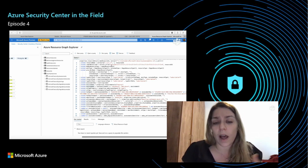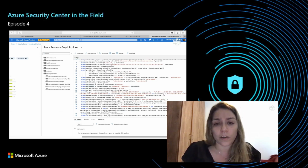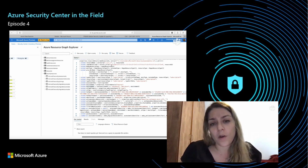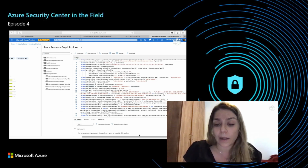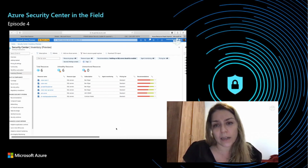And you can use it for other capabilities like workflow automation. You can run this query using Logic App even within Security Center to do periodic reports or something. You can call this query using API and get that data programmatically if you don't want to use the UI. So very extensible and customizable.